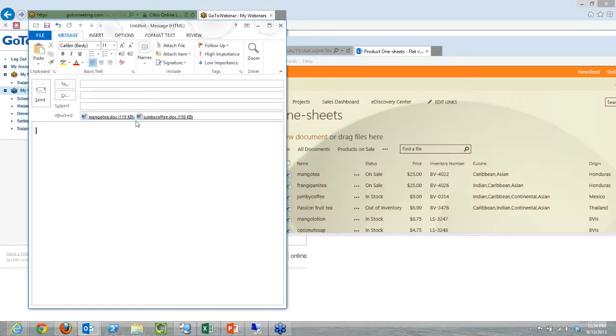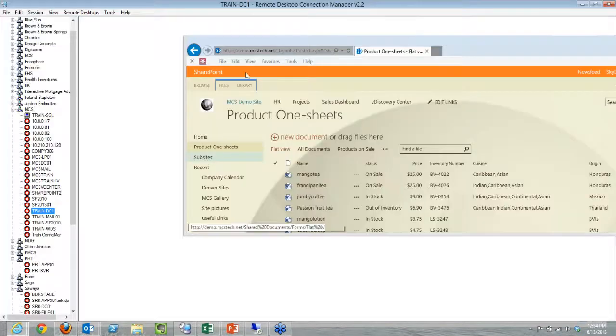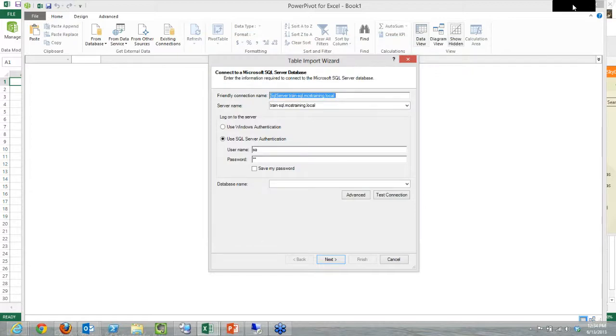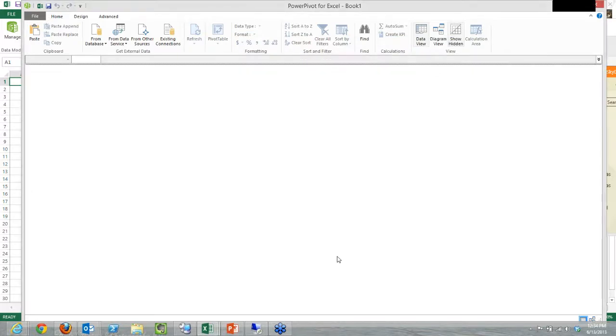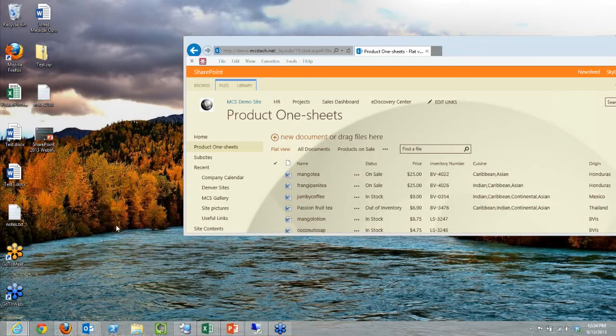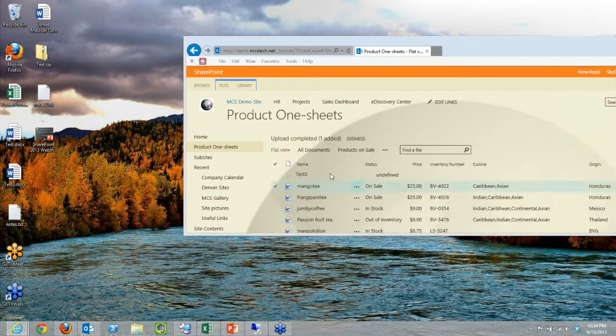As well, you can take documents just from, let's say, your desktop. Let me get to my desktop here. And I'm going to take a document, and I'm going to put it into my SharePoint site. And I can just drag and drop. So let me get all this business intelligence out of the way. And so I'm going to take this test document here. I'm going to drag it, and I'm just going to stick it right on top of the document library. And you'll notice here it just drops right in, and I don't have to do anything special to save it.